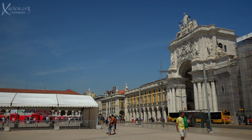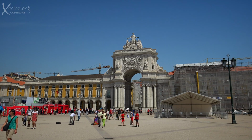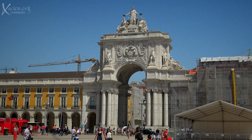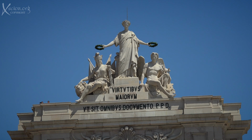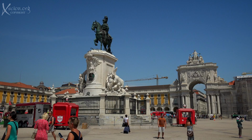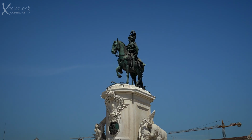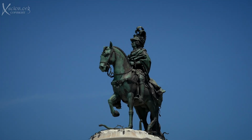The Rua Augusta Arch marks the entrance to the city and was built to commemorate the rebuilding of the city after the earthquake of 1755 destroyed it. The female allegory of glory that crowns the arch is 23 feet high. The statue is of Jose I, who rebuilt the city after the earthquake. The king on his horse is symbolically crushing snakes in his path.